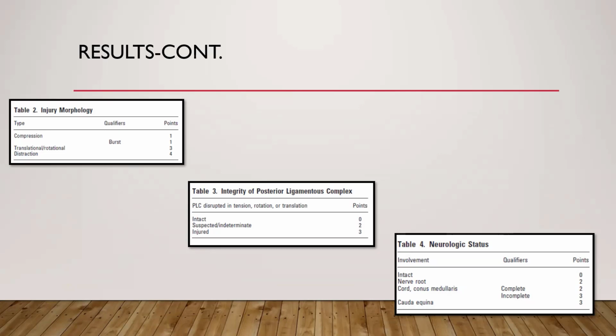And then obviously the neurologic status is important because it can tell you whether there has been injury to neurologic elements. So these are the three components. As you can see, they're each assigned a score, and that leads to a composite score in this thoracolumbar injury classification system.